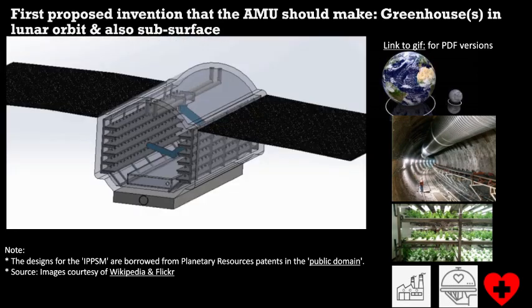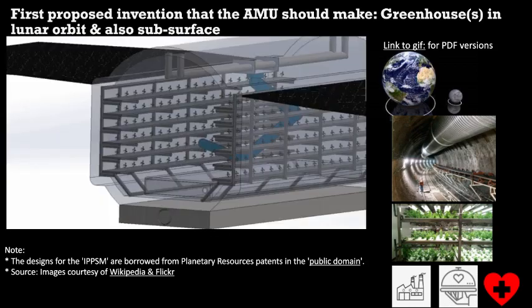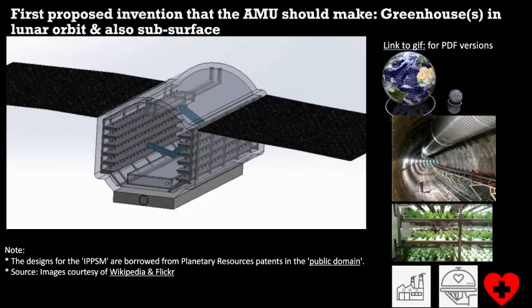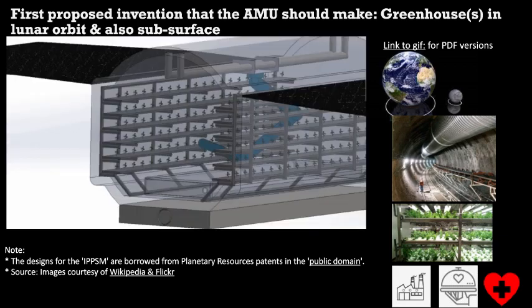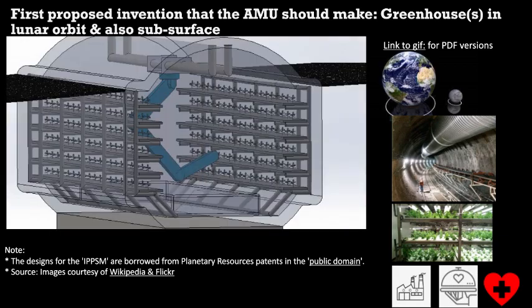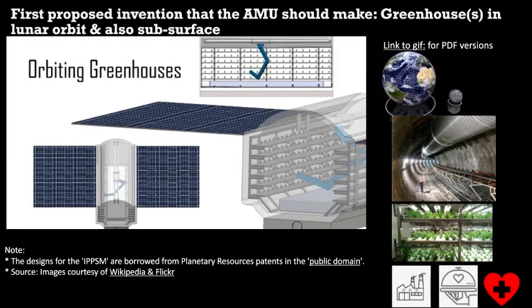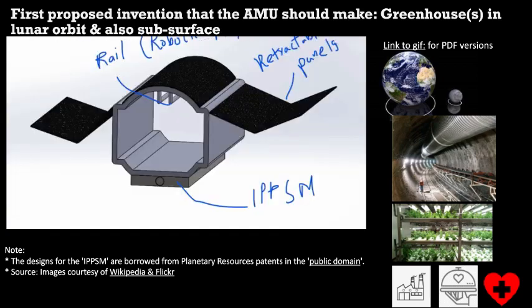I have to highlight that the panel you see at the bottom with the circular two designs in it, like it looks like buttons. These are actually designs from the patents in the public domain for Planetary Resources, and I have to highlight that because we borrowed from their designs. Otherwise, the designs are ours.